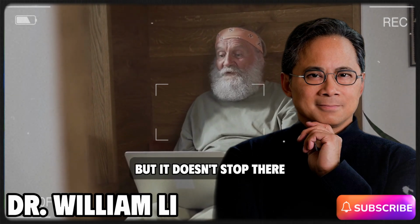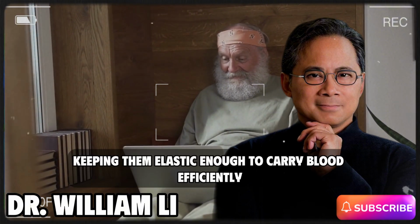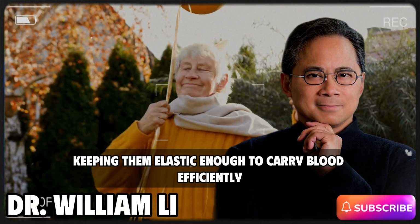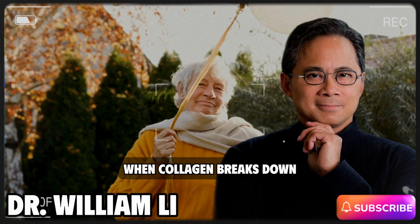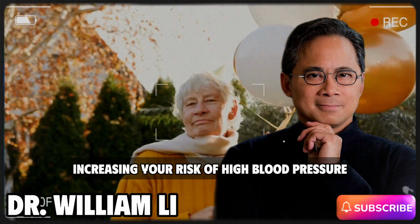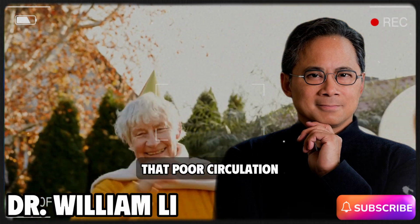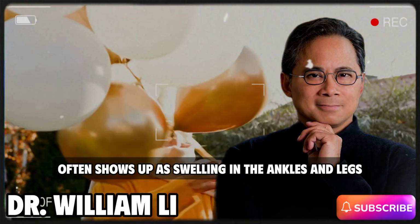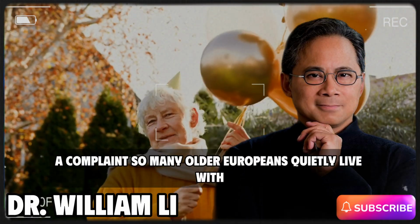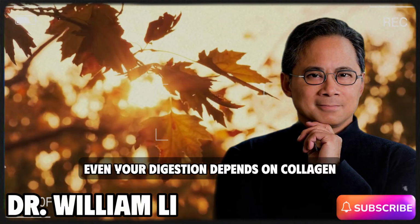But it doesn't stop there. Collagen is essential for your blood vessels, keeping them elastic enough to carry blood efficiently. When collagen breaks down, arteries can stiffen, increasing your risk of high blood pressure and circulation problems. That poor circulation often shows up as swelling in the ankles and legs, a complaint so many older Europeans quietly live with every evening.